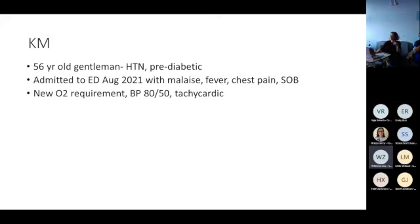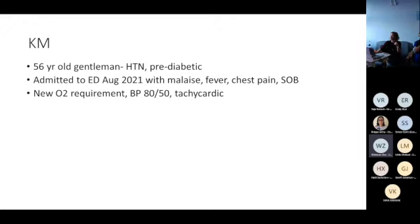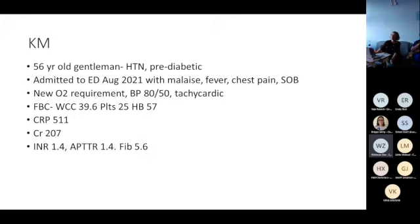Not spoiler there, but it's a 56-year-old gentleman who had hypertension, pre-diabetic, but otherwise fairly well. He attended A&E with malaise, fever, chest pain, and shortness of breath. He had a new oxygen requirement, was hypotensive and tachycardic. So they felt that he was probably septic, and they didn't know why he was hypoxic. He had a white cell count of 39 and low platelets.